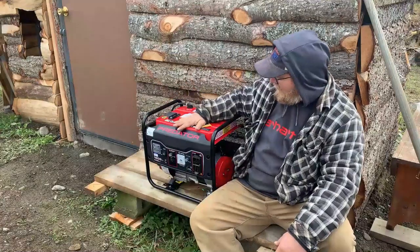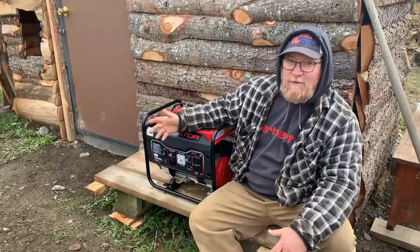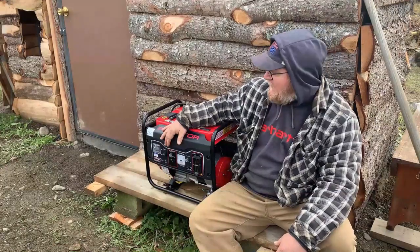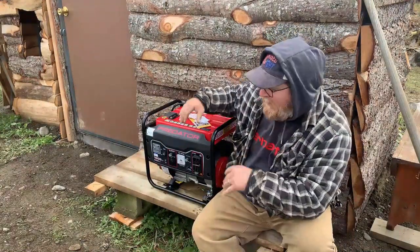So basically, we're gonna run this for 2 years, and then for another $60, I think it was, or $70, 2 years, we'll get a brand new one. If it's upgraded, we'll get the upgraded one. So we're pretty confident in what we got here.